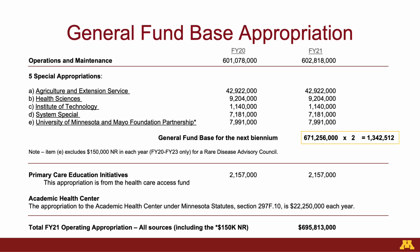Focusing on the state appropriation, it is helpful to think about it in three primary buckets. At the top of this slide, you see the FY20 and FY21 amounts for the O&M appropriation. At just over $600 million per year, that piece of the pie is in essence an unrestricted block grant. In the section just under that, you see the 5 appropriations called state specials. The dollar amounts are identified in law for the purposes that you see listed here. The university must allocate those amounts according to the direction provided in state law.